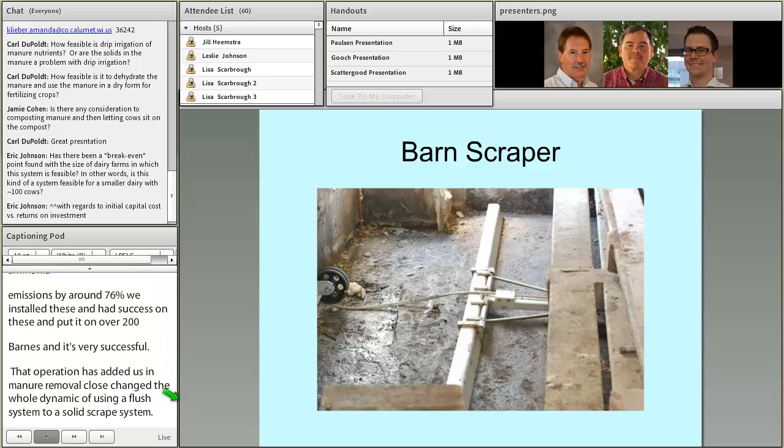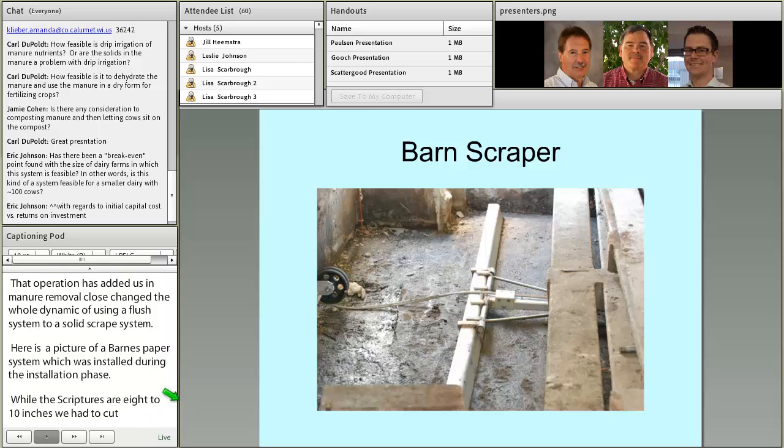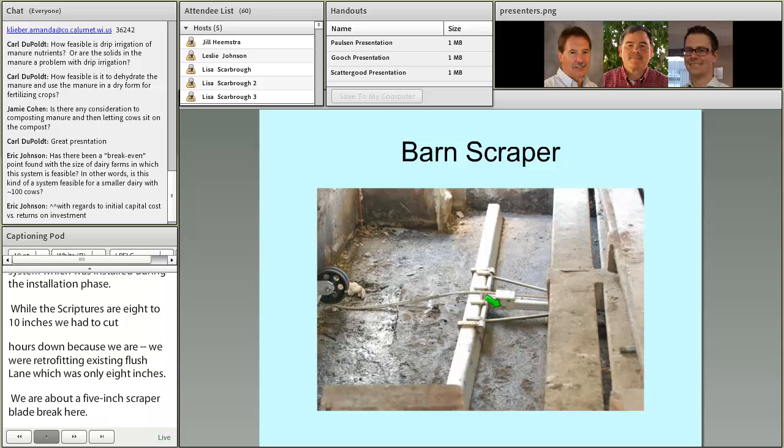A lot of the scrapers we had are 8 to 10 inches. We had to cut ours down because we were retrofitting an existing flush lane where it's only 8 inches. So we have about a 5-inch scraper blade right here, and then the assembly adds about another 2 inches. So you have about an inch and a half of clearance as this moves back to the drainage area.